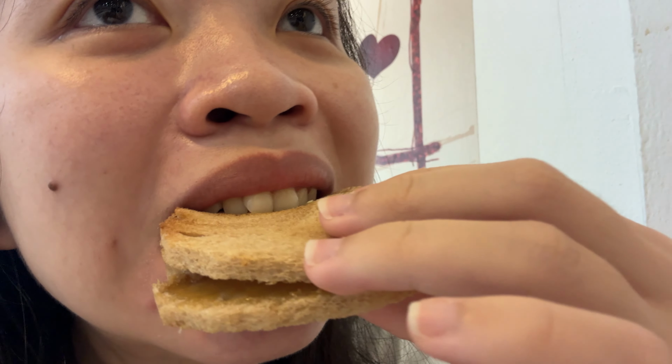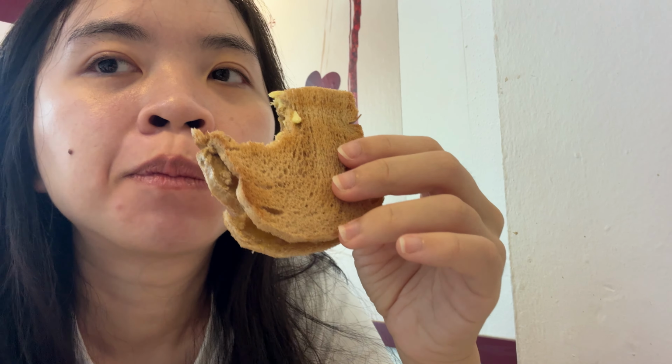I have a pimple here. I put the antibiotic cream, then the next day gone.